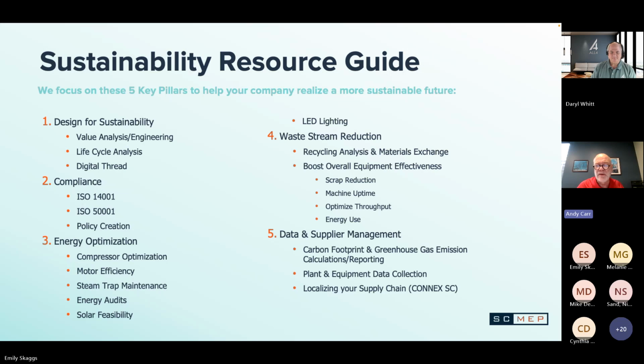And then the 5th and final pillar there is data and supplier management. Because again, like I mentioned earlier, even the small and medium-sized manufacturers are all part of a larger supply chain. And that's where a lot of these pressures for sustainability reporting, sustainability compliance, and always to reduce cost, improve delivery, and improve quality come from. And in that one, there's also being able to generate data and make smart decisions from actually collecting data from your plant and equipment. And then there's always the benefits of localizing your supply chain so that you're not having stuff shipped halfway or 2/3 of the way around the world. So those very quickly are the 5 pillars.